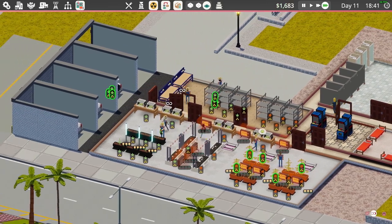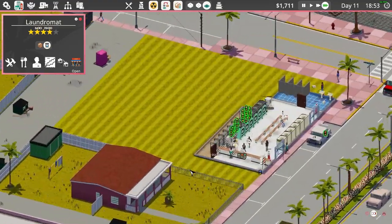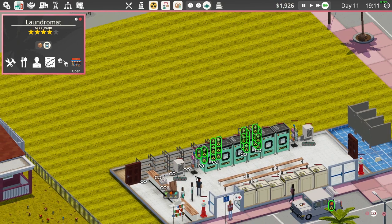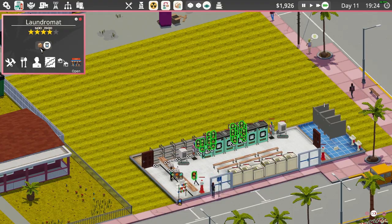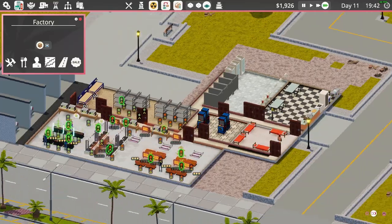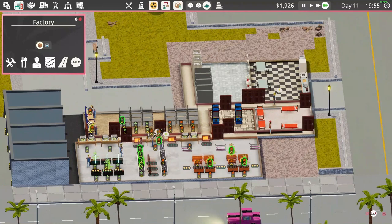Everything's rocking a 3-star setup there. As we have toasted at the laundromat yet. Yes, we officially have toasted here. So we're making more money off of that now. That's good. So let's see what we can do here.